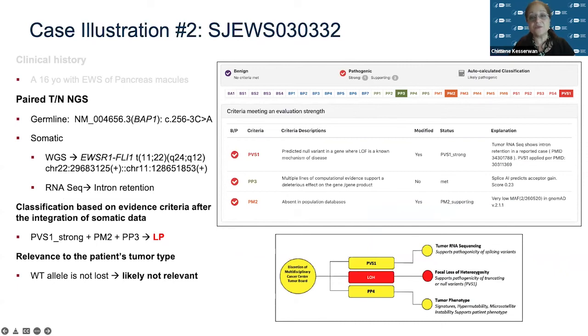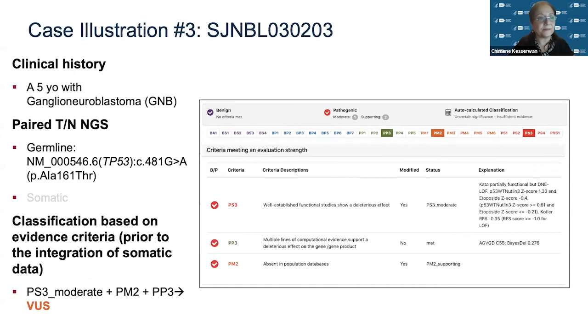Now, in terms of relevance to the patient's tumor type, given that the wild type allele is not lost, we think that this variant is likely not relevant to the patient's Ewing sarcoma. It could be an incidental variant, a secondary finding, not a primary finding contributing to the tumor. Briefly, I will summarize the third case.